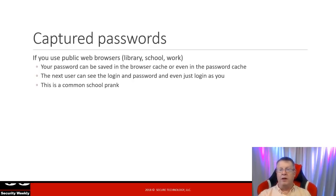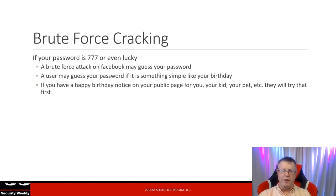So this is a really common school prank. People do this all the time. They change the settings on browsers so that they do capture passwords. So be really, really careful when you're using any kind of public machine. It is really scary for that.